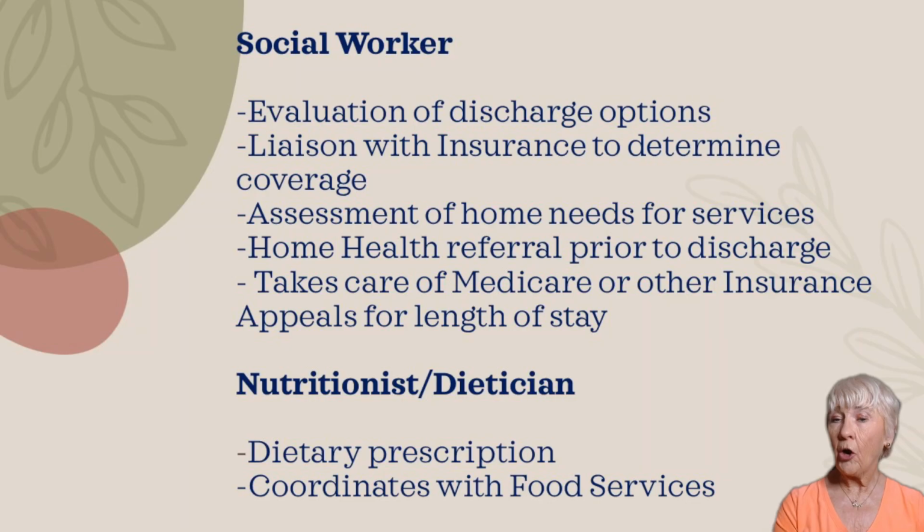So there's a social worker involved in your care at an acute rehab setting or in a skilled rehab setting. They are primarily responsible for liaising with your health insurance. They're responsible for starting to evaluate options for discharge. They assess with you and with the family home needs for services. They make referrals to home health prior to discharge. And again, they take care of Medicare or other insurance appeals for length of stay.